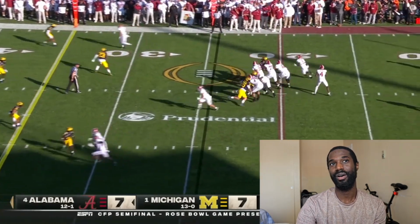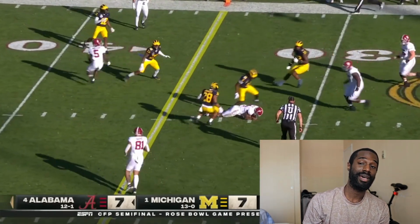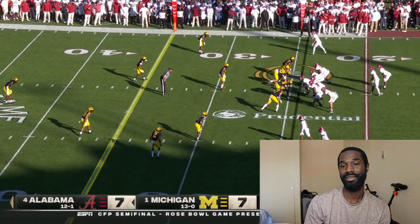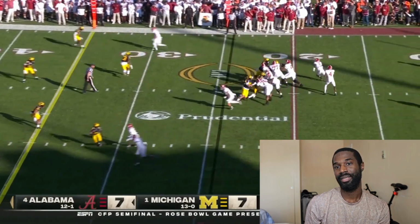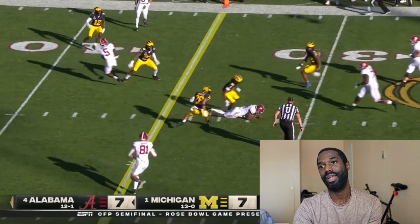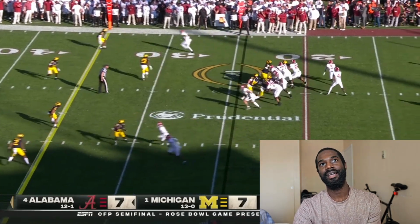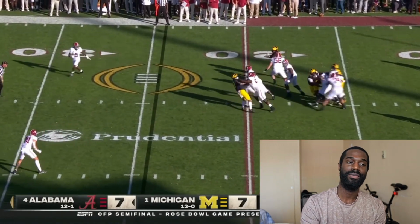Now, out of all the ones that I've shown you so far, he had the most amount of time to maybe react and go ahead and throw this out to Roydell. But he kind of looked out to the left as Roydell was leaking out, and by the time he was getting ready to come back around, he was running away from number 55. So I won't blame him too much, especially being a first-year starter.